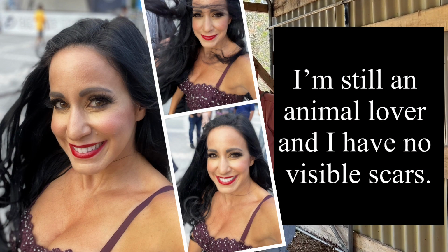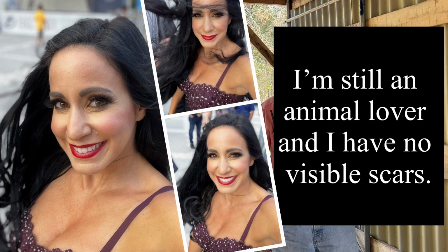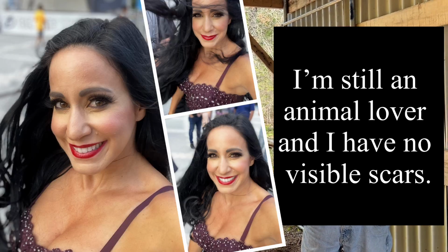It didn't scare her away from any dogs. No, she's not afraid of dogs. She was raised with them, so she has not been afraid of them since.